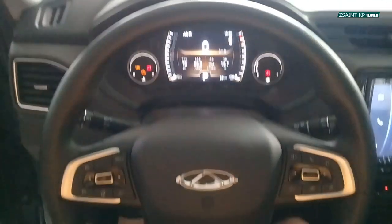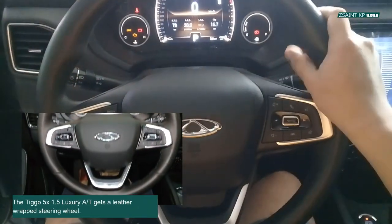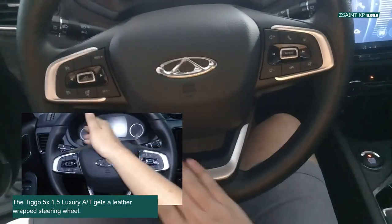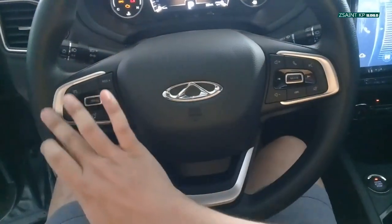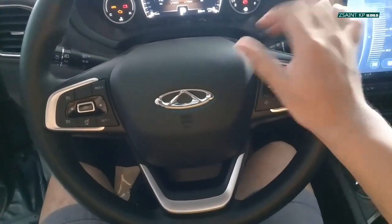The Chery Tiggo 5X features an electric power steering system. Standard on the 1.5 AT variant is a 3-spoke polyurethane steering wheel with sport grips at 10 and 2, chrome highlights that surround each of the 3 spokes, and mounted controls found on the two steering wheel spokes.